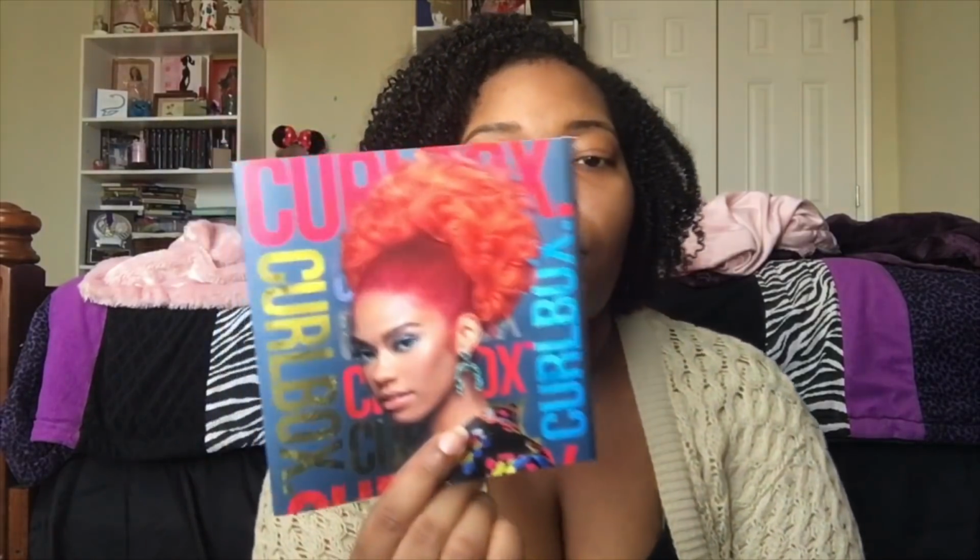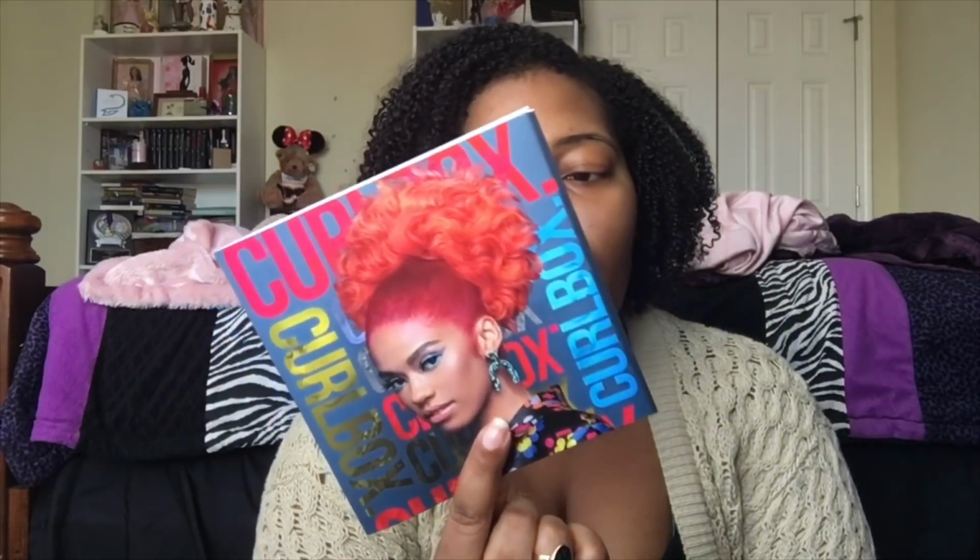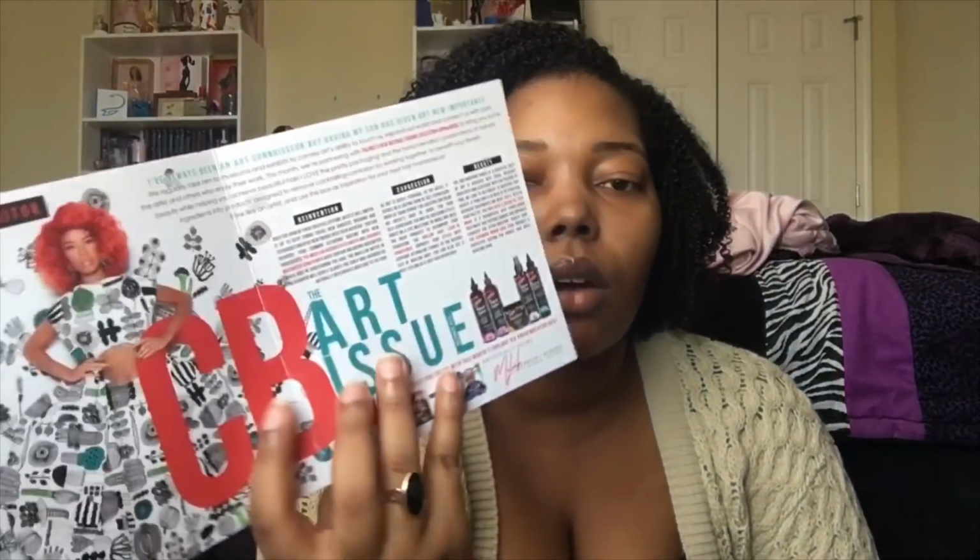So let's talk about the first box that I got. This one was the November box, and this was the art issue. So they always give you this little insert, and this basically gives you what the theme of the box is. Every box has a theme. And then it gives you a rundown of what is in the box. So this box is featuring Palmer's, and there were 5 products in this box.